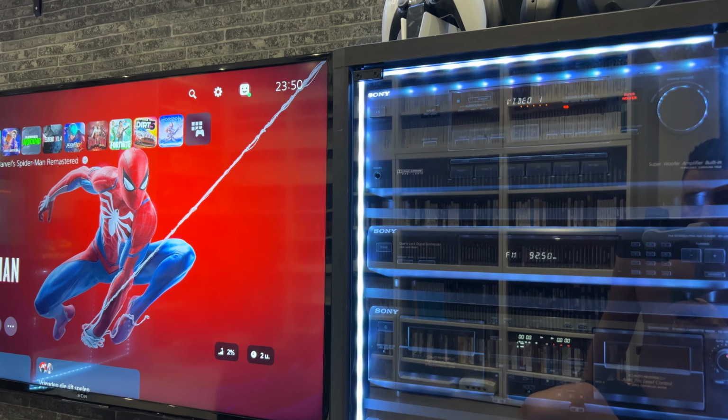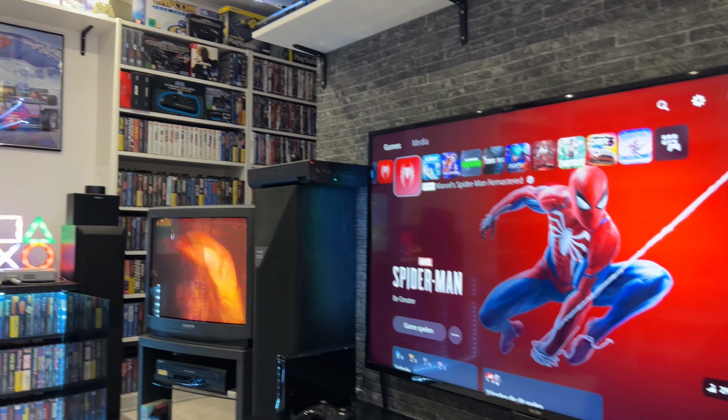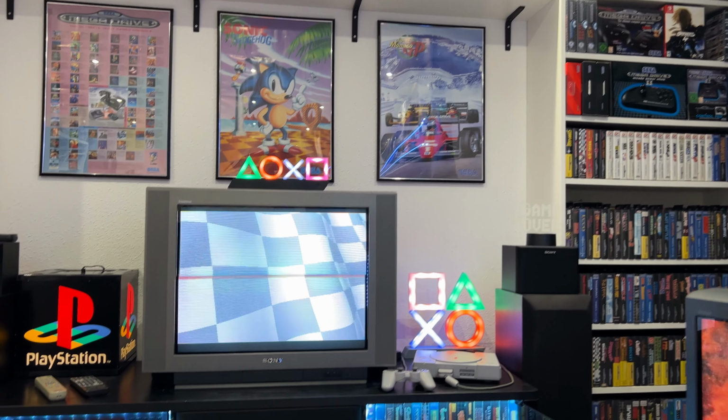This is my other retro stereo tower from Sony, and unfortunately you can see me shirtless through the reflection of the glass. I'm sorry about that. It's warm outside, summer is here, it is what it is.